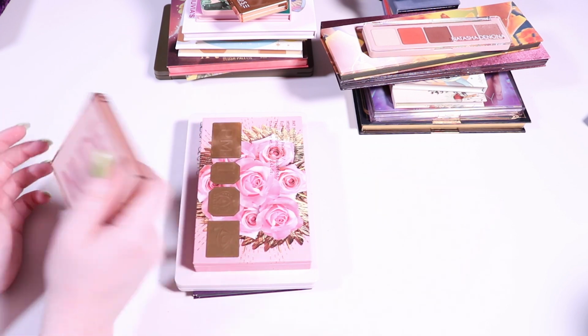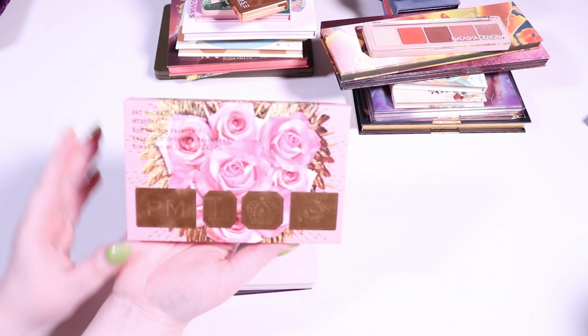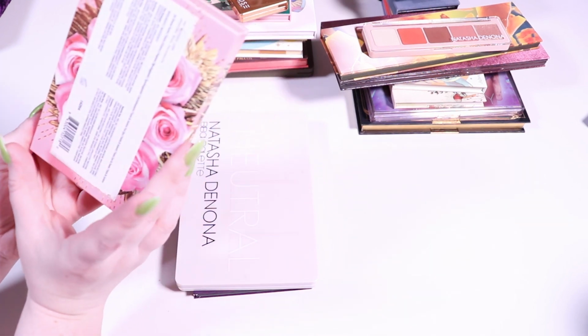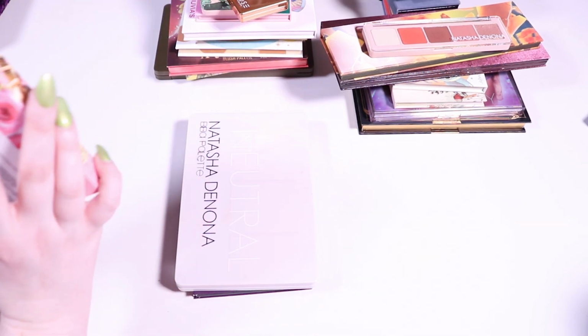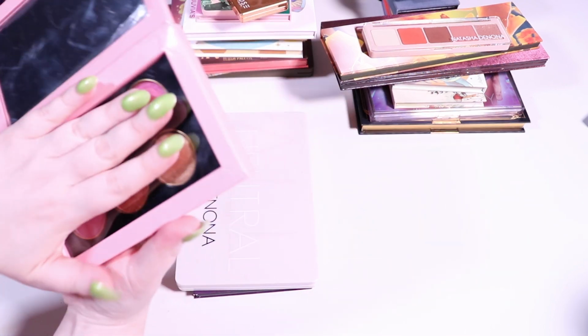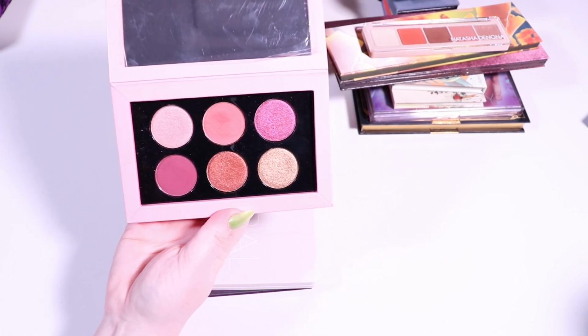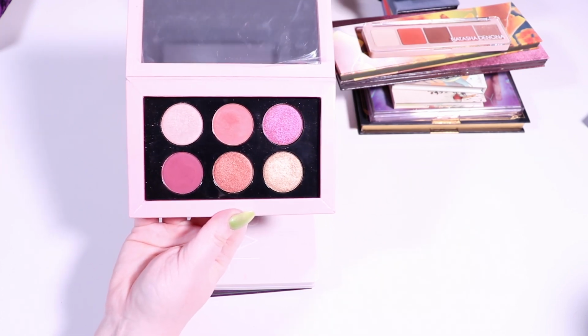It's fairly new. This is my last remaining Pat McGrath Labs eyeshadow palette. This is the Mothership, what is it called? The Mothership Mini Rose Decadence. This one's also got plastic in it. So I've kept the plastic with this one because the shade names are printed on it, which bothers me deeply, but what are you gonna do?